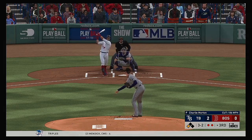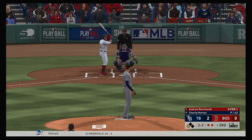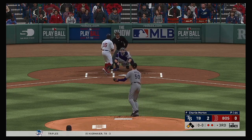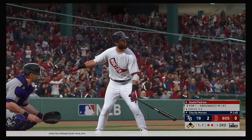The 3-2 one more time. Lifted down the line in left. And this will wind up a foul ball. Payoff pitch one more time. And he missed with it there. Ball 4. It's a 2-out walk with the runner still at third.